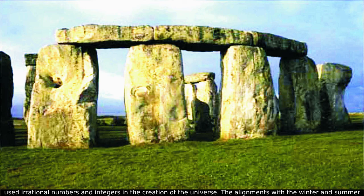The alignments with the winter and summer solstices would further connect the site to the sun as a vital source of energy. This discovery should perhaps cause us to reflect on the need for ourselves to be in harmony with the divine creator.